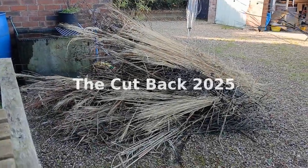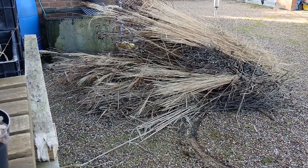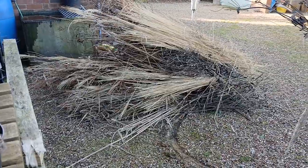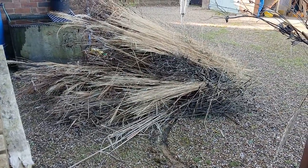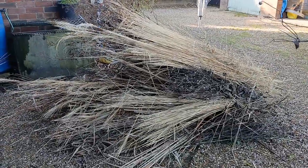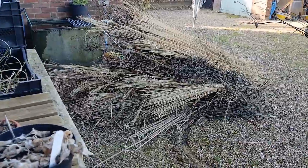I think we should begin with this bit here, and this is all the stuff I've cut down in the garden on the big cutback that I've done. Did it yesterday. Quite a nice day it was yesterday, and today is proving to be another good day, which surprises me. Cold, but okay.